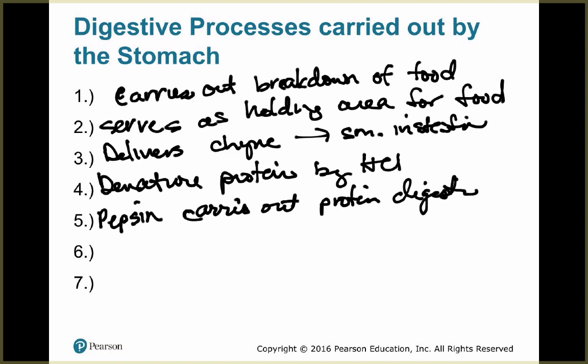Now, casein, which is a milk protein, is a little bit different. It's actually broken down by renin in infants. And so that's why when infants spit up and it has that curdy kind of substance in milk, that's why it's a little bit different. Now, basically, lipid-soluble alcohol and aspirins are absorbed into the blood through the stomach.